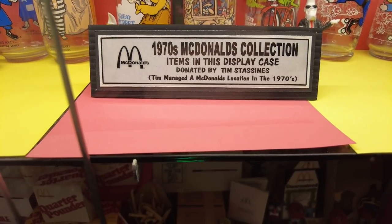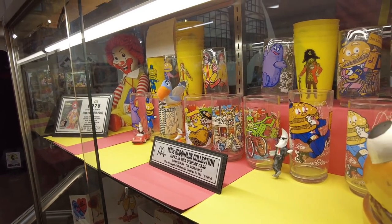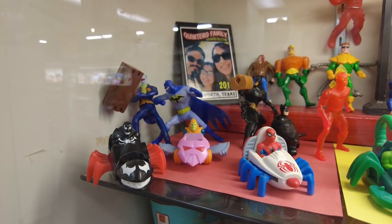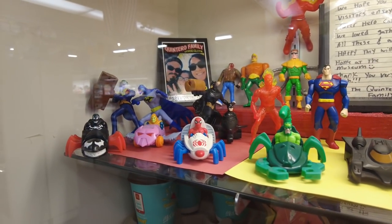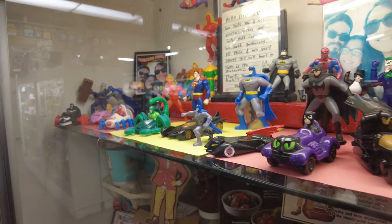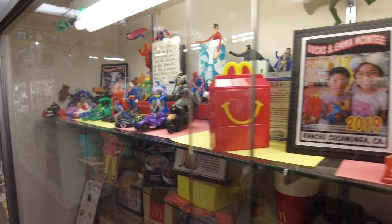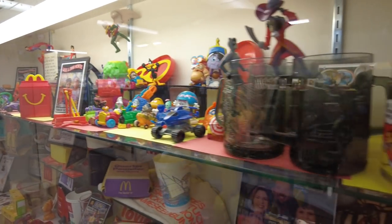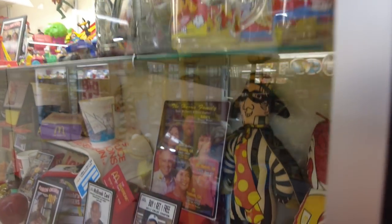1970s McDonald's collection. All the pictures of what it used to look like. Okay. And again, if you guys are older, you will notice these toys too. The original creators were bought out by a man named Ray Kroc, and then that became the modern McDonald's. Okay. What year was that? 1961.